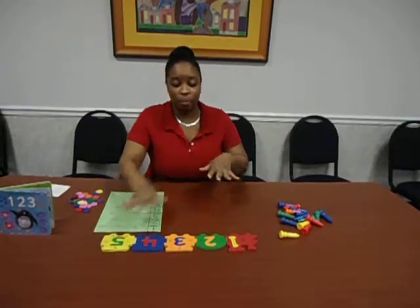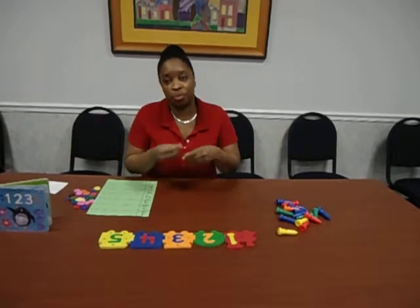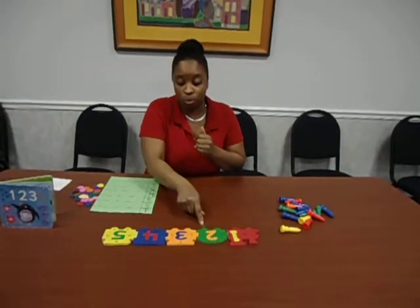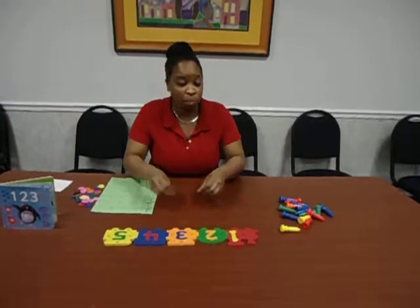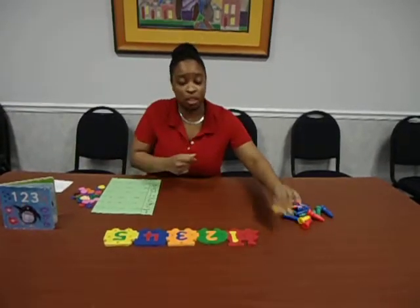The thing that I like about this particular activity is that it's multi-purpose. We're building fine motor skills, we're counting 1, 2, 3, 4, 5, practicing number recognition, and we're actually putting a puzzle together. So it's serving many purposes. Then we have the pegs to go onto the train.